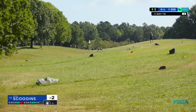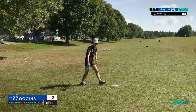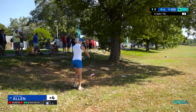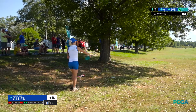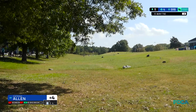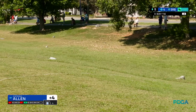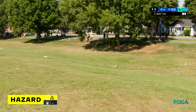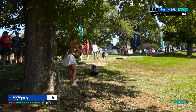Surprised to see Owen potentially going for it, but she gets a really great kick off the rock that is out of bounds to a safe area. Ribbon for most interesting layup. Katrina looking like just the layup play? No. Wow, she's going for it. Those low-hanging branches, she had to keep it so low straight out of the gate, and she comes up short in the hazard.